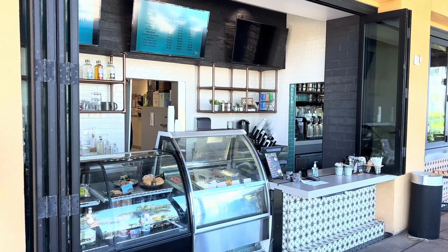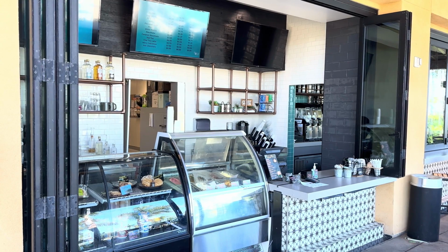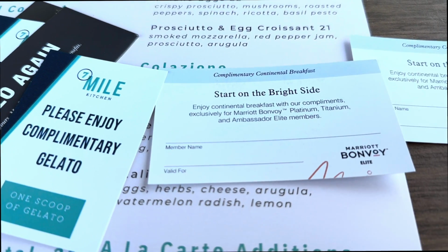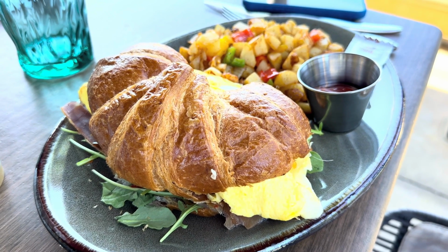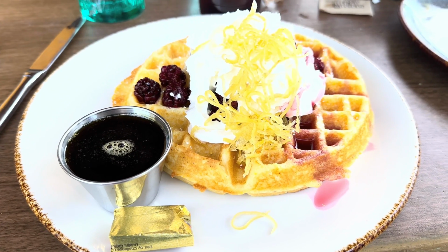I did get breakfast included at the 7 Mile Kitchen as part of my stay. It's really only open for breakfast and dinner. Lunch is actually available over at the Westin, which I found a little strange and annoying. Even though we had 2 tickets to cover a lot of breakfast, over $80 of credit, we still went over because this place is just very, very expensive.